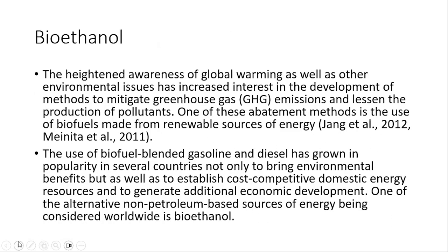So for bioethanol, there's an increased interest in using it because of climate change, and we don't want greenhouse gases from fossil fuels. For this, a lot of people are trying to use biofuels from renewable sources. It's very popular in several countries, not only because of the environmental benefits, but also because it becomes cost-competitive, a domestic energy resource, and generates additional economic development.